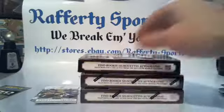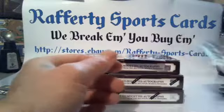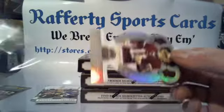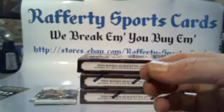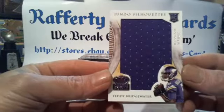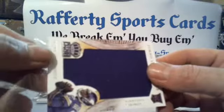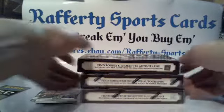Got Kadeem Carey for the Bears. Two base cards and a refractor. DeSean Jackson for the Redskins. That is 180 of 199. Next hit. Jumbo Silhouettes Patch, Teddy Bridgewater for the Vikings. That is 10 of 99. Jumbo Silhouettes. Teddy Bridgewater for the Vikings. Two boxes left.